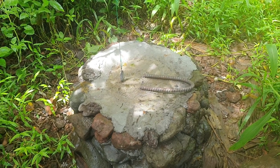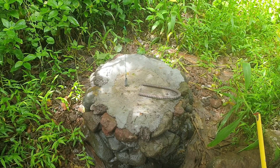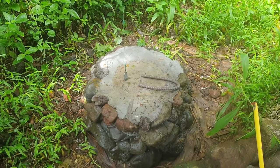Bit of an afterthought really, I didn't really think about how I was going to do the posts. So in future I will probably preset these U's in the concrete, basically to be able to take the post.